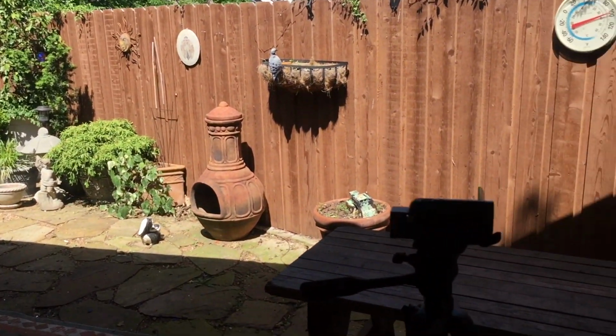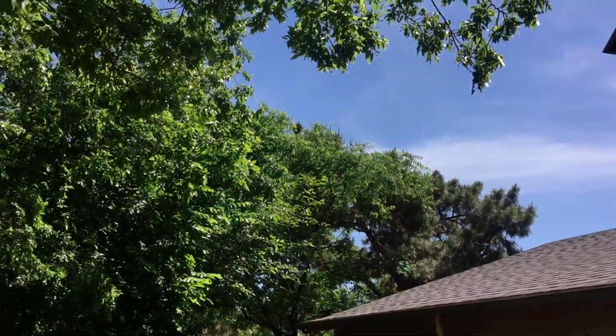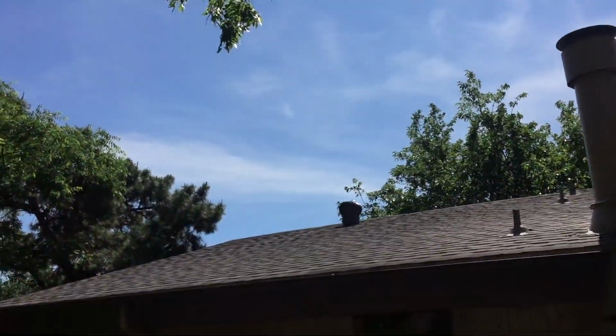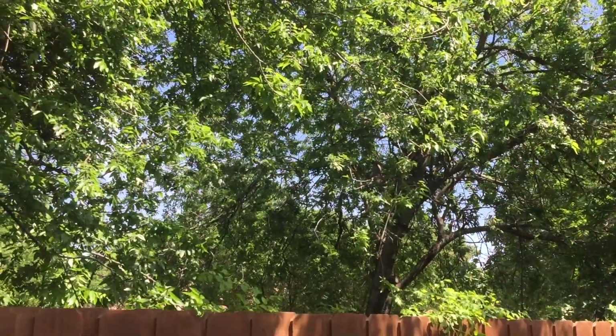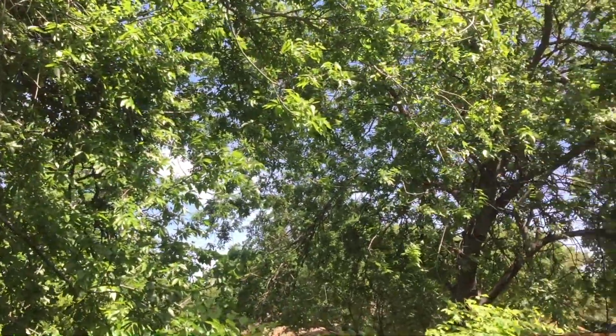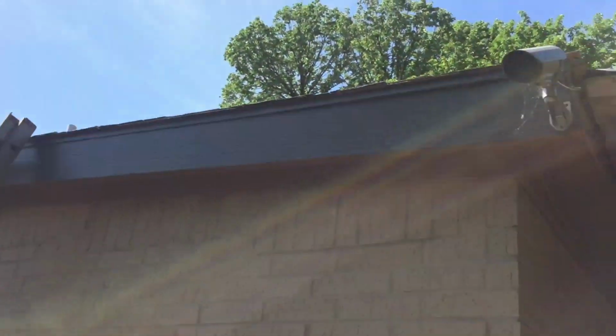This is being filmed on the iPhone 6 in 1080p at 60 frames per second. And it looks fine. It's not great, but for most casual use, it's more than good enough for anybody.